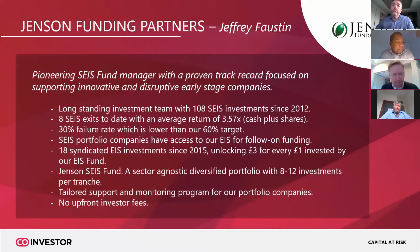And it's worth mentioning to all of the audience actually, CoInvestor is, I think, this week launching in conjunction with the EIS Association a transparency calculator on our platform. So you'll be able to match everybody's funds and what the fees are. So that should be going live, I think, this week on the platform as well.